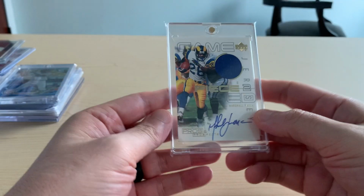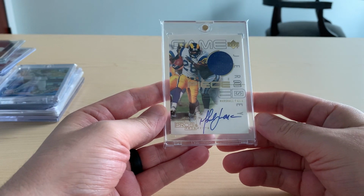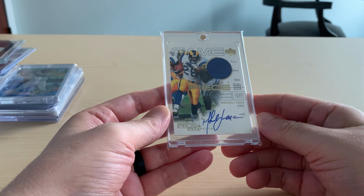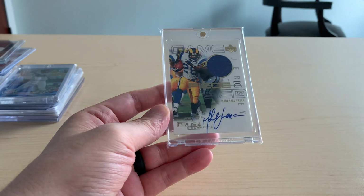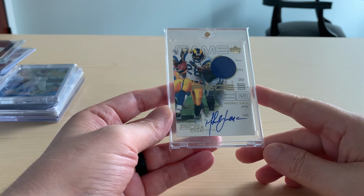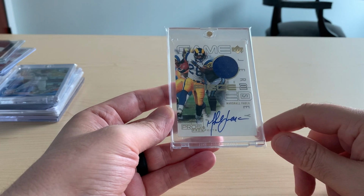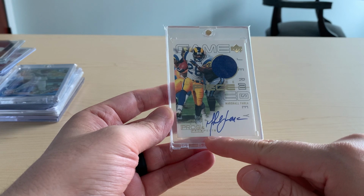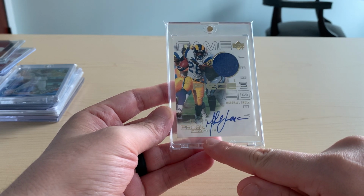I'll start off with this 2000 Upper Deck Prospects and Pros Marshall Faulk. Faulk, just one of the great running backs, probably the best to me of the late 90s, early 2000s. But this is an early on-card auto that came out of Upper Deck. Just a good-looking card. The signature goes almost to the edge of the card.